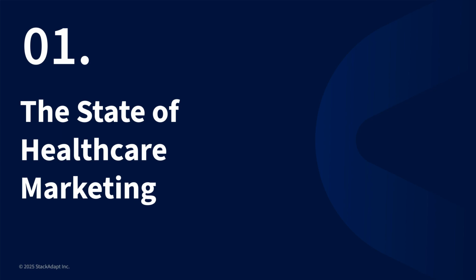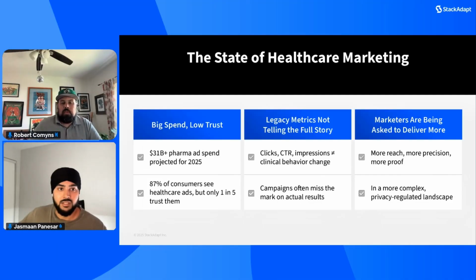So just kicking things off with the state of healthcare marketing and how we find it. To set the stage, we want to mention 3 major trends that we're seeing in the market right now. First of all, we're seeing massive investment. Pharma is projected to spend over $31 billion in advertising this year. And while there's a ton of spend in the space, only 87% of consumers are actually trusting these ads, which is a huge disconnect in the space right now.